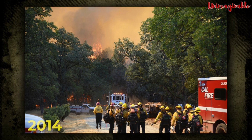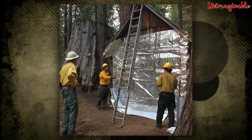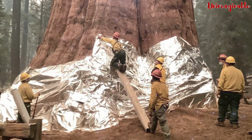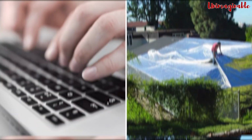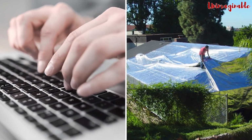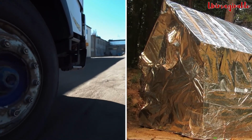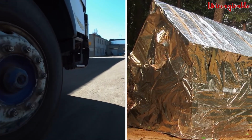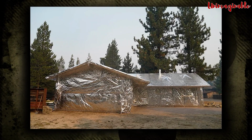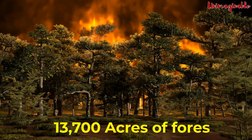In 2014, Sierra Nevada Fire Service made a last-ditch effort to save 5 historic cabins by making them look like baked potatoes. U.S. Forest Service archaeologists, in a last-ditch effort to protect them from the flames of the French fire, placed enormous fire-resistant wraps from Firazat on the structures. However, officials quickly discovered that they appeared like big rolls of tin foil when they arrived, despite the fact that it seemed pointless following a fire that had destroyed 13,700 acres of forest with ease.